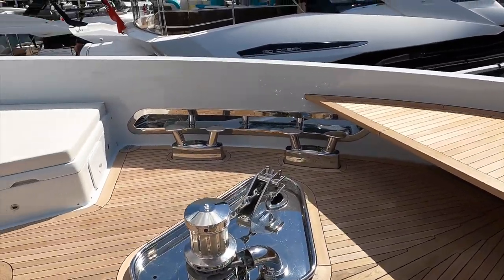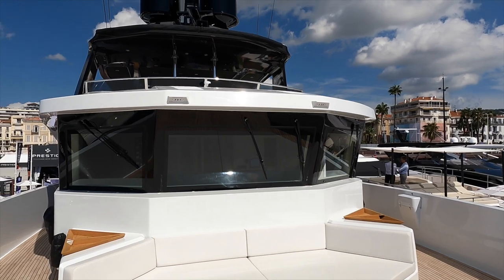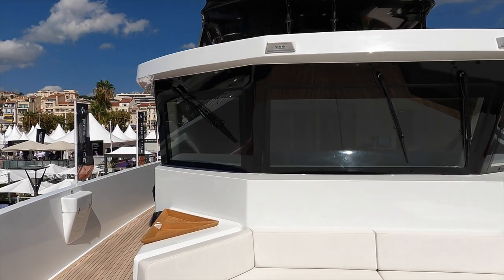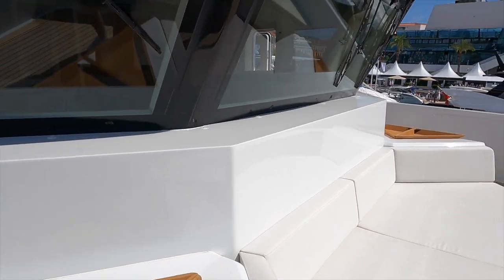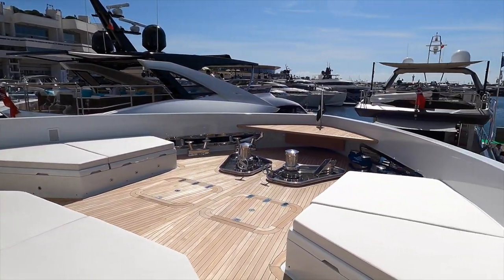As we look aft and up towards the flybridge, note the two LED lights above those forward raking windows. I also love the black finish of the radar mast. As we are out on the upper deck, let us head up to the flybridge where I'm sure you will be just as impressed as I was by the amount of space on the flybridge.